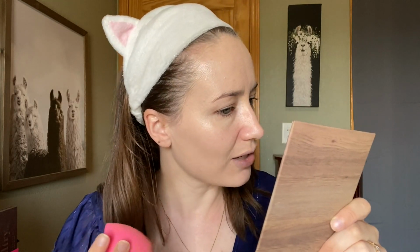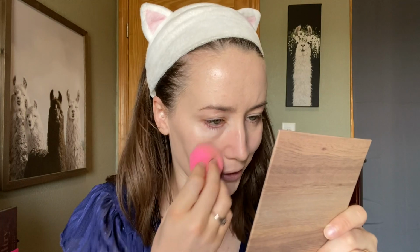Gonna add a little bit of coverage here where I have some more redness peeking through. It might sit a little funny on my nose, which isn't something I'm accustomed to with the other foundations I've used. Usually it's not a problem spot for me. It looks like it's having a little bit of trouble grabbing onto my nose, but nothing serious. I just have a little bit left over. I'm just gonna put it down my neck a little bit.